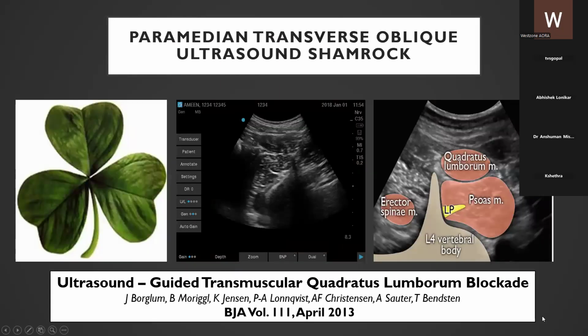Now, the ultrasound shamrock was introduced into practice in 2013 by Heinz Borglum, Bernard Morrigal, and colleagues. They published this work in the British Journal of Anesthesia. Now, this is the shamrock flower, which has a stem and three clovers. The shamrock has been likened to the Holy Trinity by Saint Patrick, the patron saint of the Republic of Ireland. And in that country, the shamrock is considered to be a holy flower.